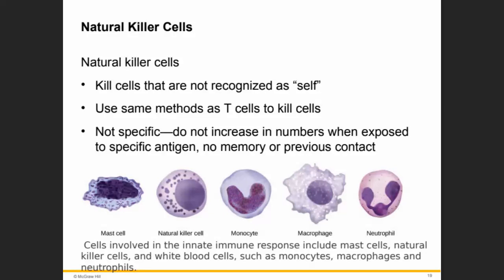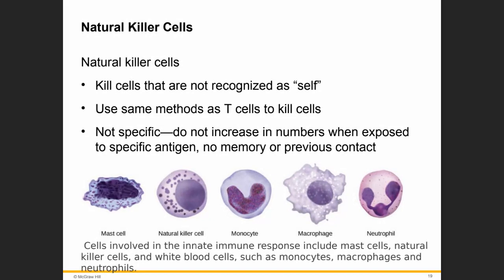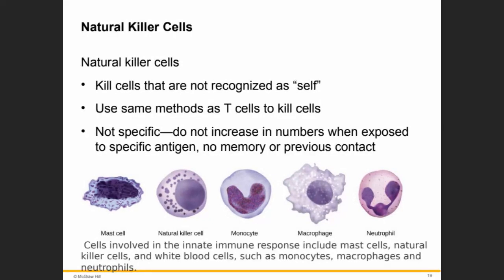And cells, whether they are infected or cancerous, develop an altered MHC class 1 complex on their surface. Therefore, the NK will recognize those cells that have an altered MHC class 1 complex. The infected cell develops, like a flag on its surface, showing that it is infected.